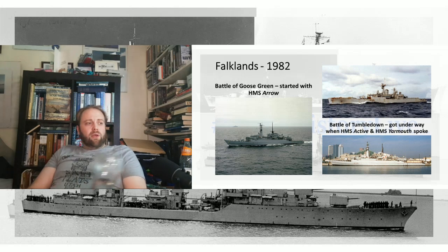I would also point out that Yarmouth, you look at top right, she's got a double 4.5-inch gun, and that is the same mount, Mark 6 mount, which was fitted on the Daring class 1949 ships. Which is why I say that, frankly, they could have done with a few of those wandering around in the Falklands, because they would have had 3 double guns with more ammunition on each one of them.